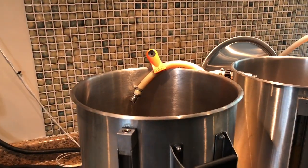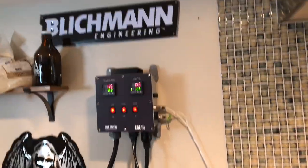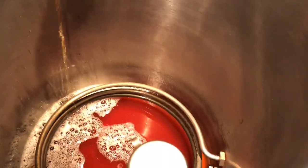I have my physical brewing assistant here, Josh, helping me out today because I can't lift anything over 5 pounds. So I may have violated that a few times, just don't tell anybody. So we'll check that a little bit later.